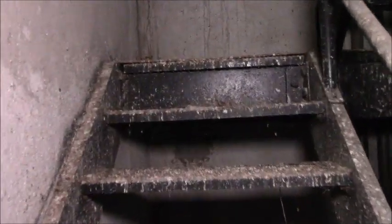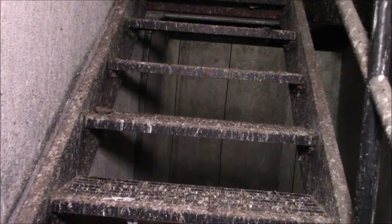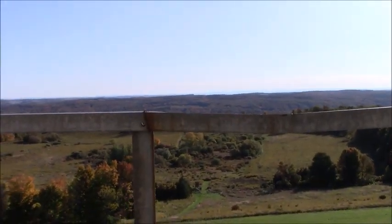Just stairs after stairs after stairs. You okay down there? Yep. Not much to it. There's a room up here, and a window. Yeah, we're up there pretty good.